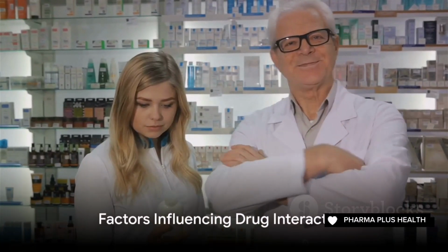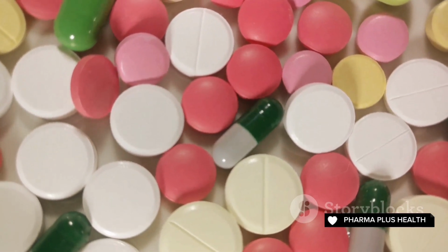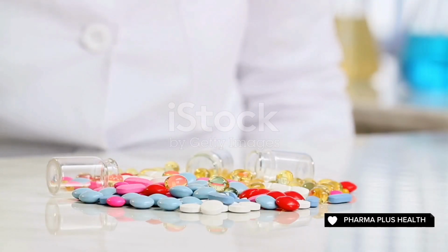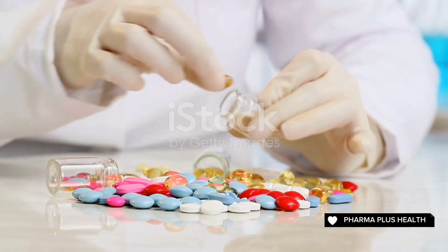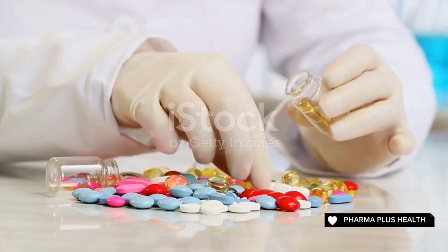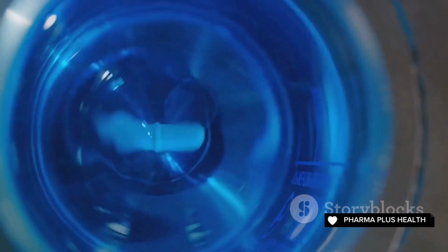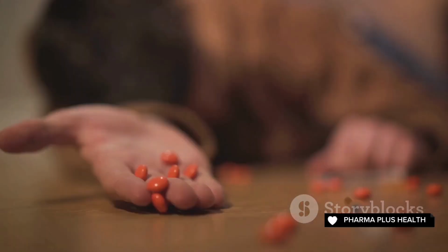But it's not as simple as just turning a key in a lock. There are various factors that influence how a drug interacts with our bodies. These include the drug's concentration, its affinity for the receptor, and the sensitivity of the receptor itself. The concentration of the drug is crucial. It's like having the right number of keys for a certain number of locks. Too few keys and not all the locks will be opened. Too many, and you could end up with an overdose.